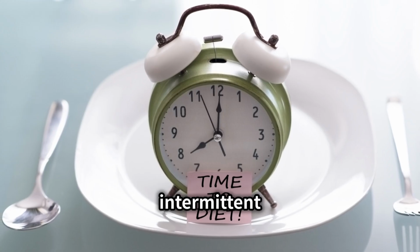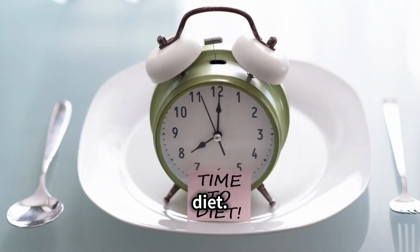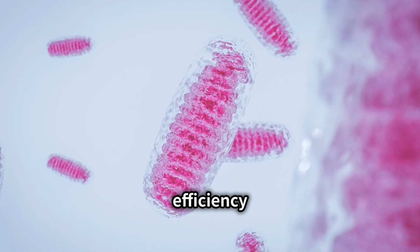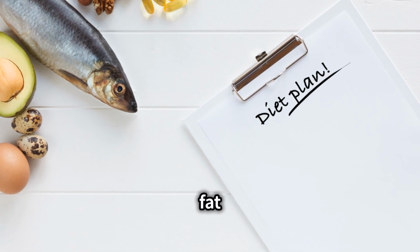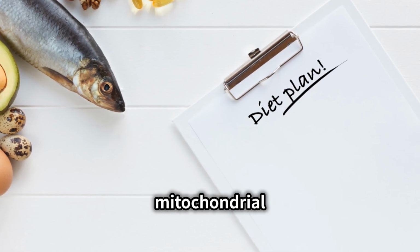Number 3, try intermittent fasting or a ketogenic diet. Fasting can increase mitochondrial efficiency and promote the creation of new mitochondria. A ketogenic diet uses fat as an energy source, improving mitochondrial function.